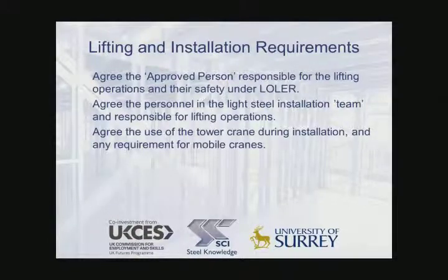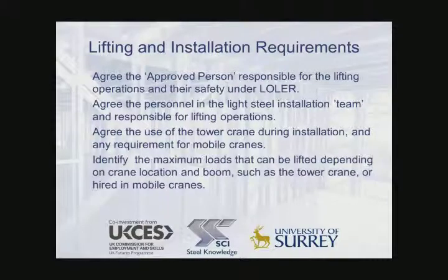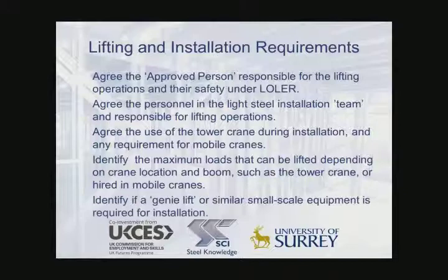And also it's necessary to agree the use of the tower crane during installation, and this may also lead to the requirement for mobile cranes for particular areas. The maximum loads that can be lifted should be identified depending on the crane location and boom, and this is particularly important for the tower crane and hired-in mobile cranes. And the installer should identify if a genie lift or other small-scale equipment is required for installation of the light steel wall panels.